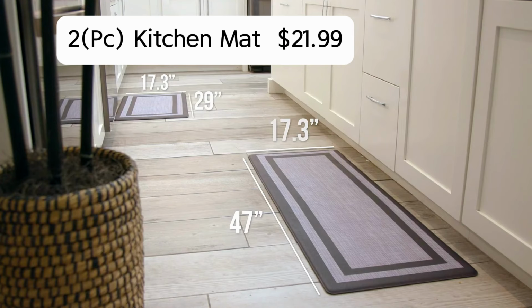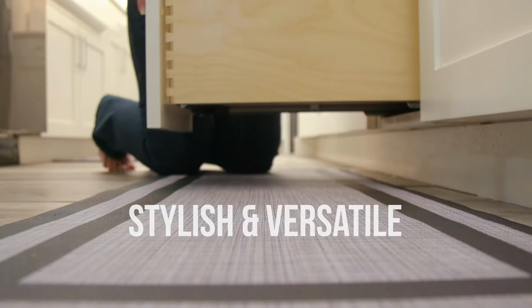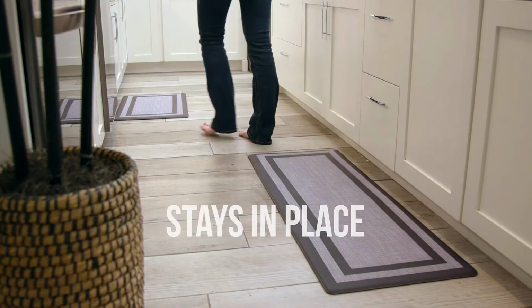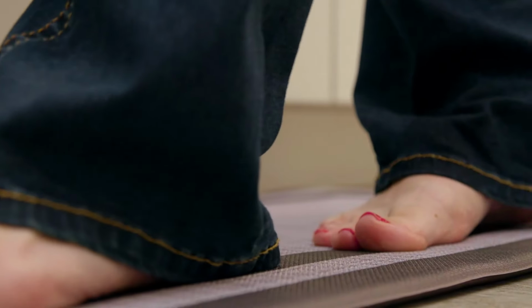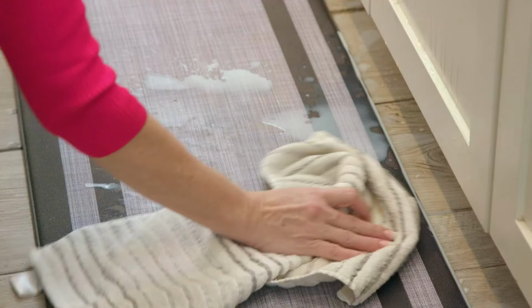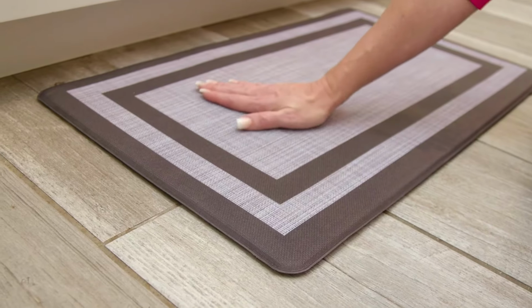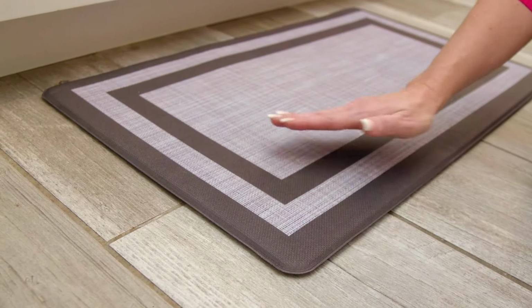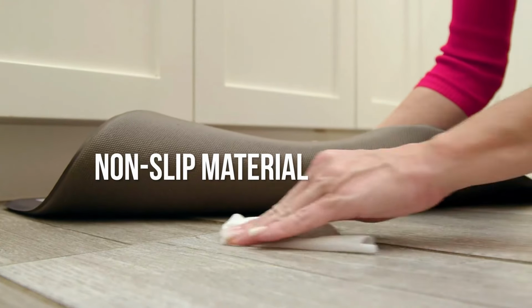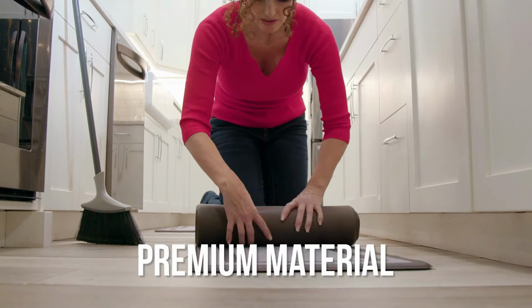This 2-piece cushioned kitchen mat set combines comfort and style with its anti-fatigue design, offering soft yet firm support that feels like walking on clouds. Made from premium, durable materials with non-slip backing, these mats stay securely in place even during busy kitchen tasks. Their classic pattern and versatile sizing make them a perfect fit for both home chefs and commercial kitchens alike.